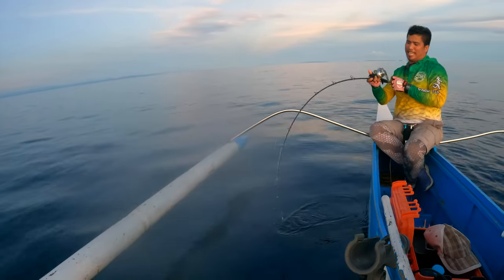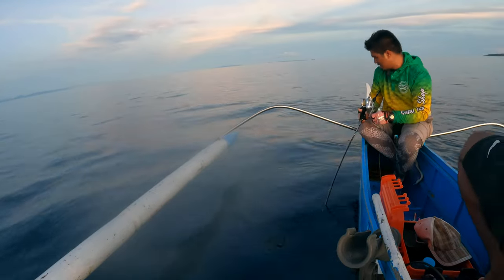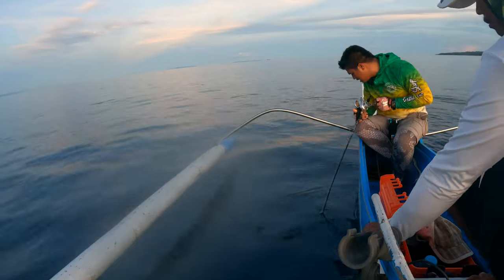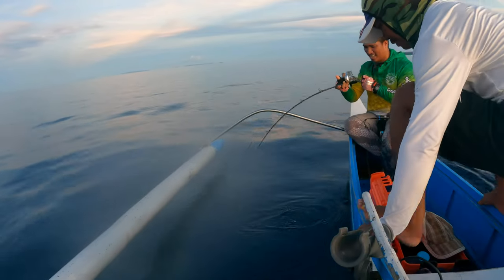Meters left. Then alright, yeah, it's an Amberjack. Yes, thank you Lord.